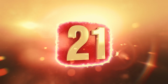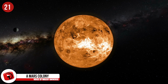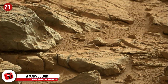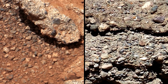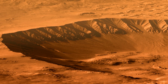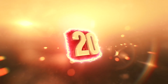21. A Mars colony. Scientists have apparently been working extra hard on colonizing Mars lately. Last year, reports came out that a new technique had been invented so that we could 3D print structures made from only dust that came from Mars. Since there's not really much to choose from in terms of resources on Mars, scientists think it's best to use the only thing Mars really has any more of: dust. The Martian dust could then be put through some sort of 3D space printer in order to build a Mars colony.